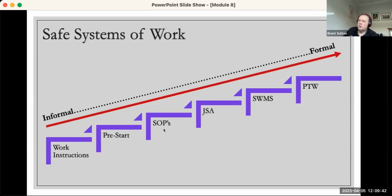And so safe systems of work increase, they go from work instructions to pre-start, to safe operating procedures, to job safety analysis, to safe work method statements, and probably the most formal safe system of work that's out there is a permit to work.